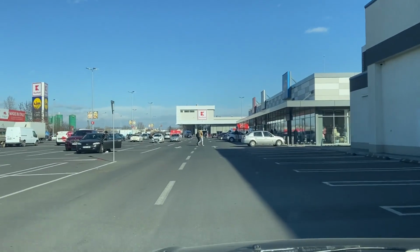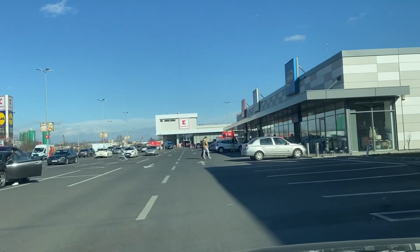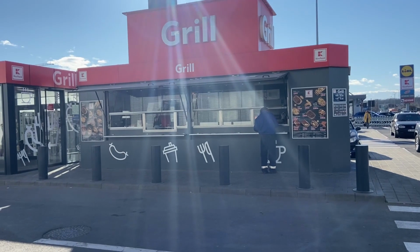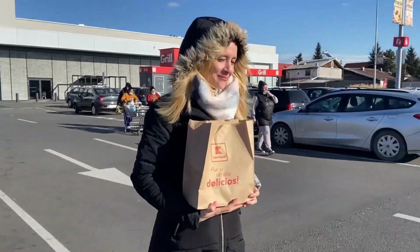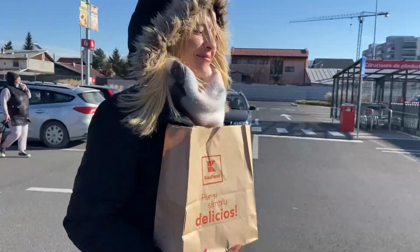But first, a quick pit stop at Kaufland, one of the largest grocery chains in our country. Outside each Kaufland store, there is a grill where you can buy cheap and rather tasty food.